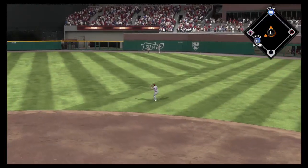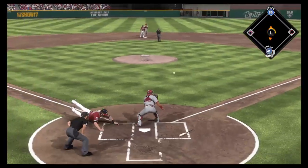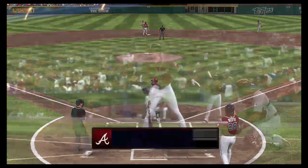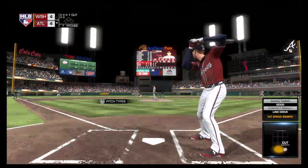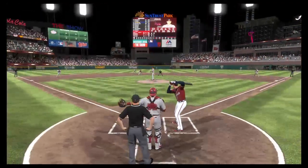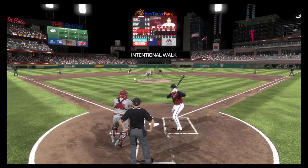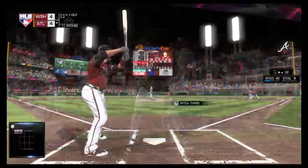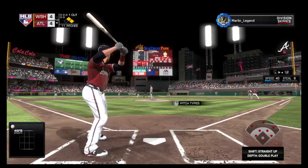Tying run headed home. Now the relay home, but not in time as the run scores and the lead is trimmed to 1. Here's the first baseman, Freddie Freeman, looking to change his fortunes here. 0 for 4 with 2 strikeouts so far in the game. And here's ball 4 now on the intentional walk. So that'll set up the double play possibility with 1 gone.